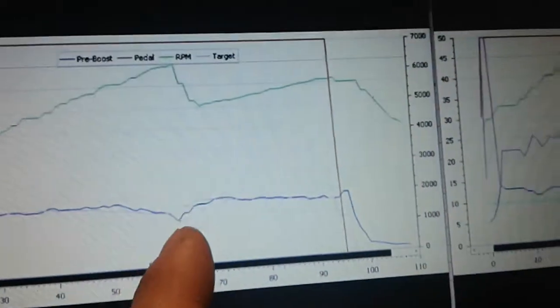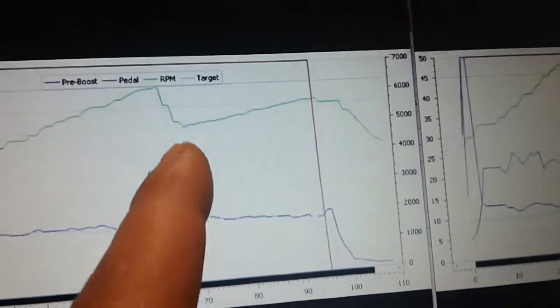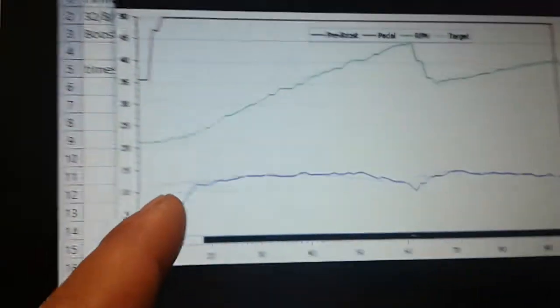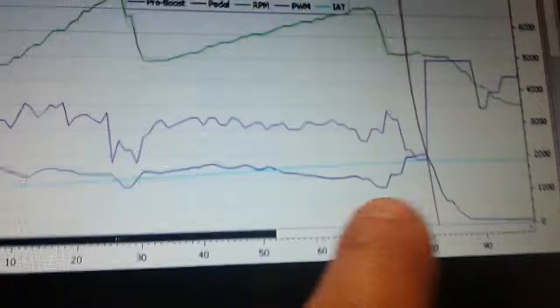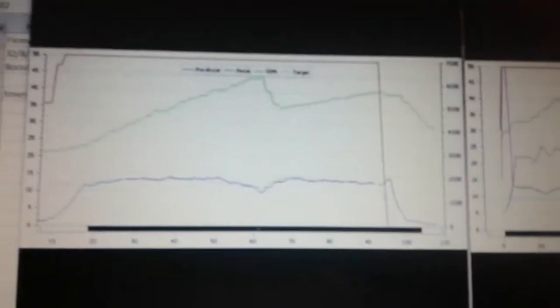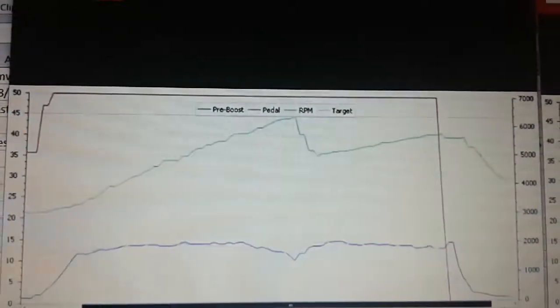But once my shift had completed and I started climbing in fourth, I was already over 10 pounds of boost coming into my next gear, versus here, I was probably like 7 or 8. So you can see how much smoother my graph looks over here than it did over here. Things are coming along pretty nicely here. I'm learning, of course, as you would expect.